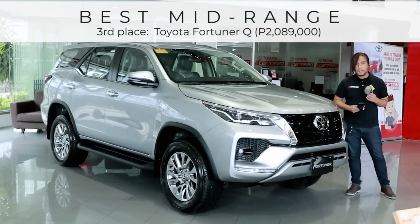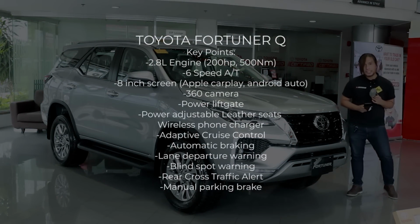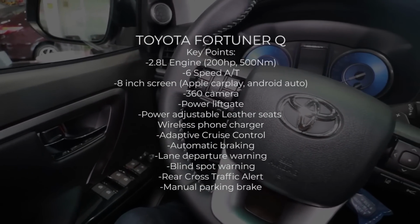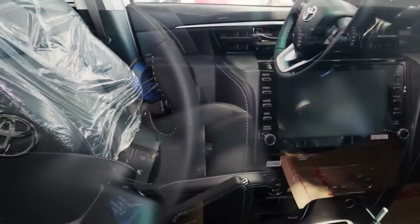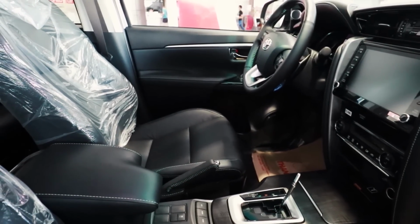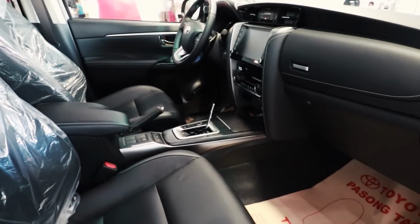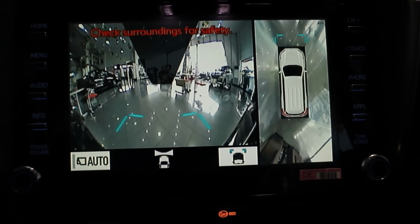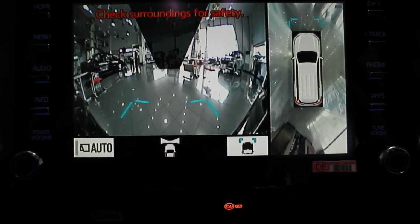The Fortuner Q is one of the best equipped PPVs under 2.2 million pesos. It comes with Toyota Safety Sense, which includes adaptive cruise control, automatic braking. It has power leather seats. It has a 360 camera, and it has Toyota's 2.8-liter engine, which is the second most powerful in the segment. From a spec sheet standpoint alone, this stands out in this price bracket.